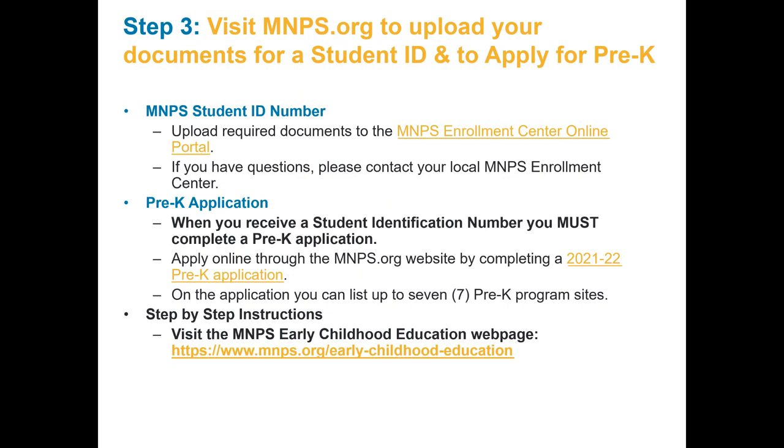The Enrollment Center contact information is on the MNPS website. If you already have an MNPS student ID number for your child, you do not have to obtain a new student ID number. Once you have your student ID number, it is time for you to apply for pre-K online. You will need to complete and submit an online 2021-22 pre-K application through the MNPS website.